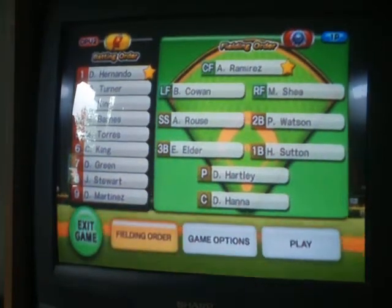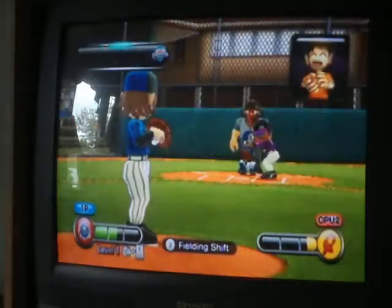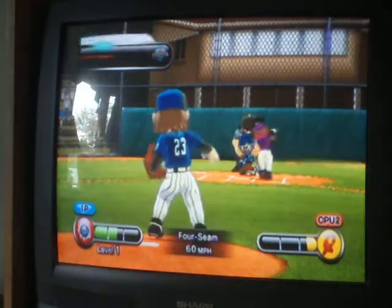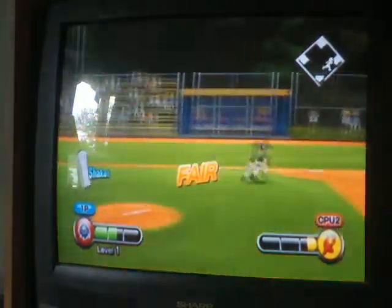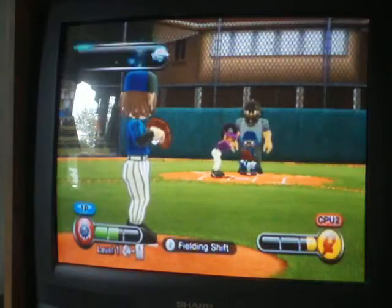Well, guys, welcome back. We just finished the first inning of this regional tournament game. And I'm currently up 2-0 as the Hawaii Hurricanes.